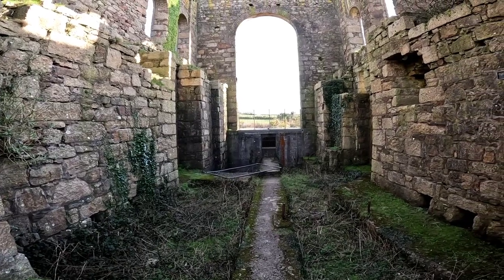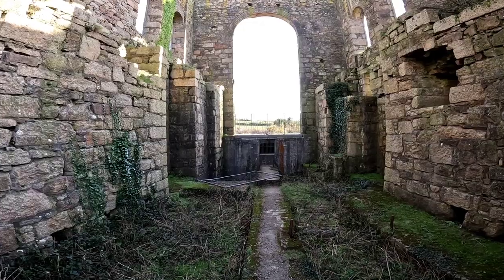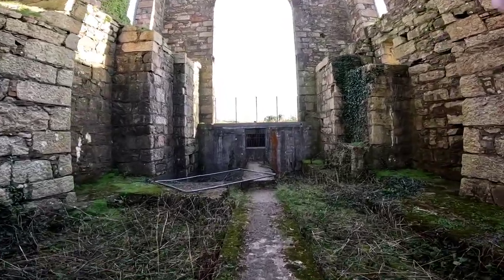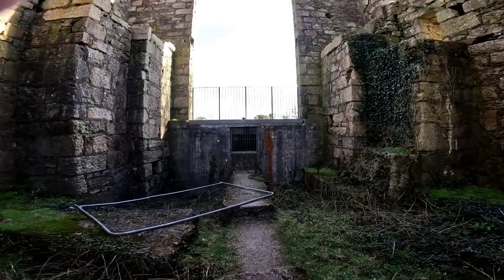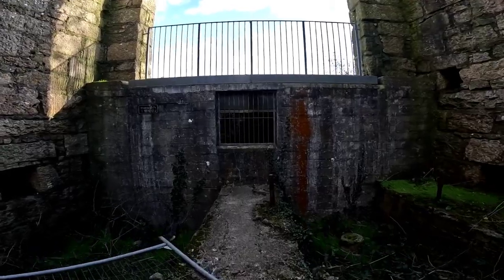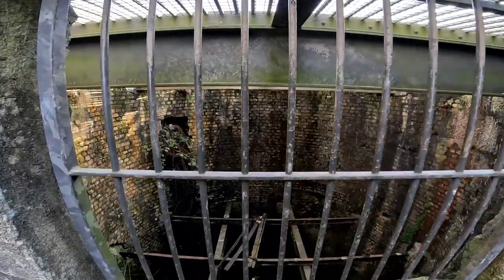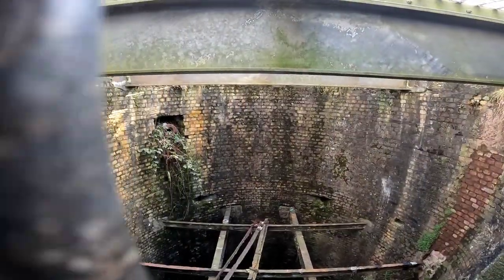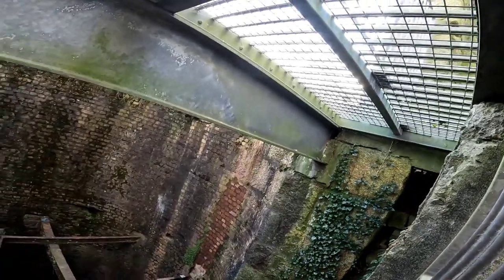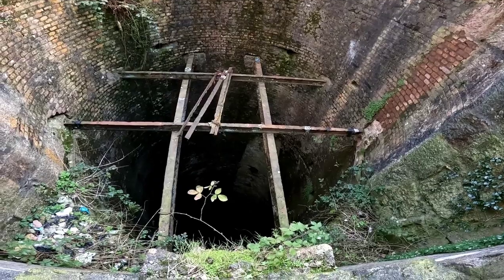As you can see, sorry about the wind noise, folks, but we've got the shaft right there. So I think what we'll do is we'll go straight to the shaft and have a little peer down, just to have a little look. Hopefully you can hear me nice and clearly despite the wind noise. Sorry about that, folks. Right, here we go. Now, here we are. Can we actually get the camera through? Not properly. Right. There you are, folks. Look at that. Magic, eh?